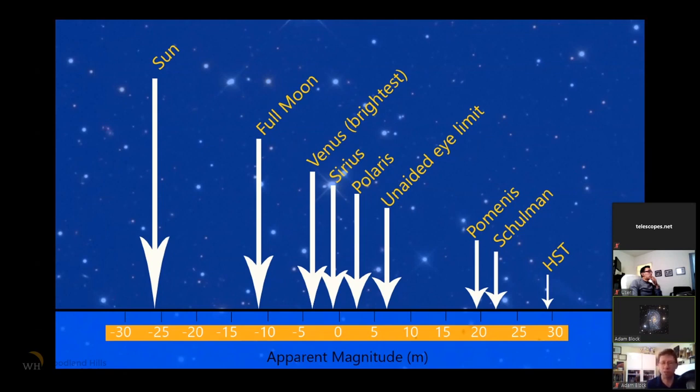So with Pomenus, for example, which is the name of this astrograph, it's right here on the right next to the Shulman telescope. That's the other telescope that's at the Sky Center. So Pomenus is a 0.18 meter telescope. Shulman is a 0.8 meter telescope. HST is a 2.5 meter telescope, but it's in space. So you can get a sense of, with typical amateur telescopes, the kind of range of faint limit that you can achieve with them. HST being in space and a relatively large telescope can do really quite well.